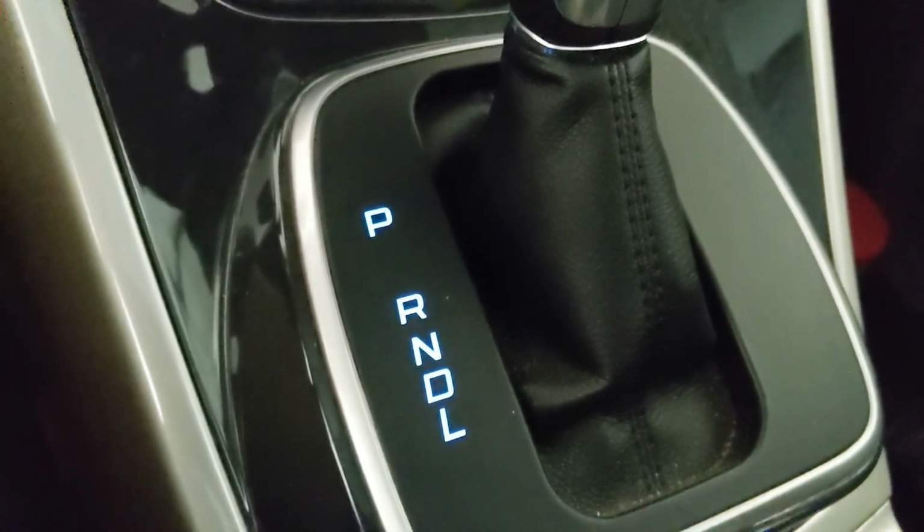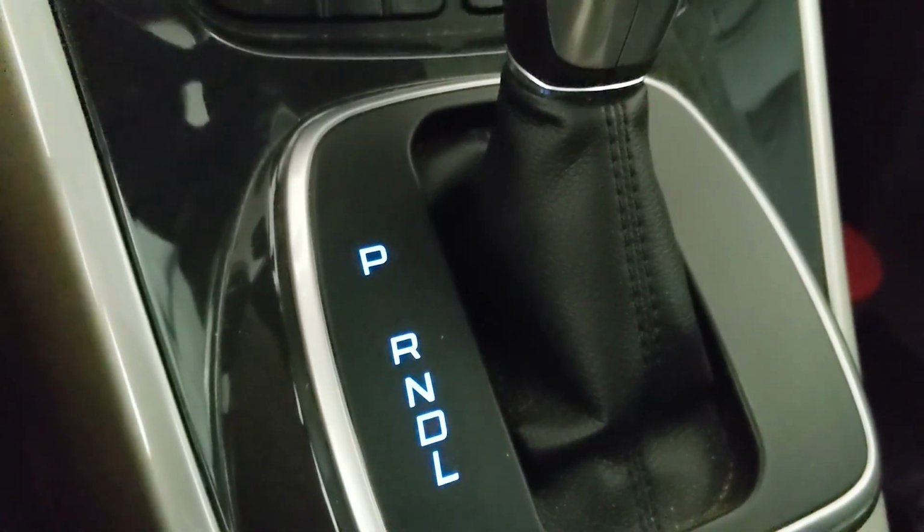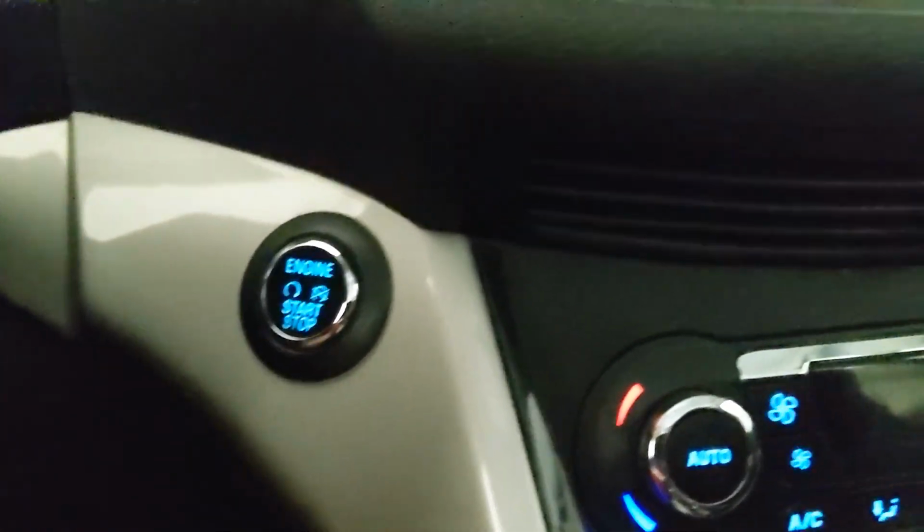You've got a low mode also, which will slow down the car even more if you're going down big hills and give you more juice back to the battery. There's the button to start.